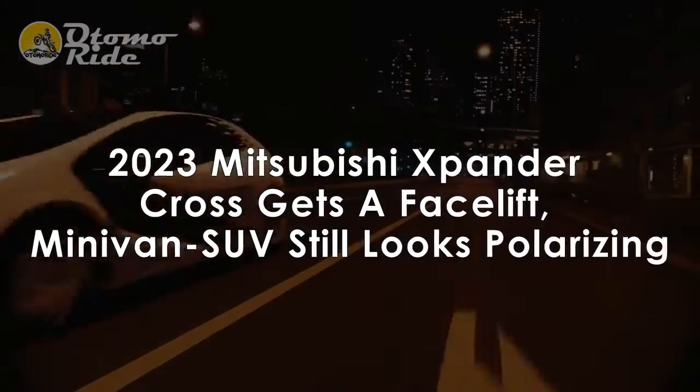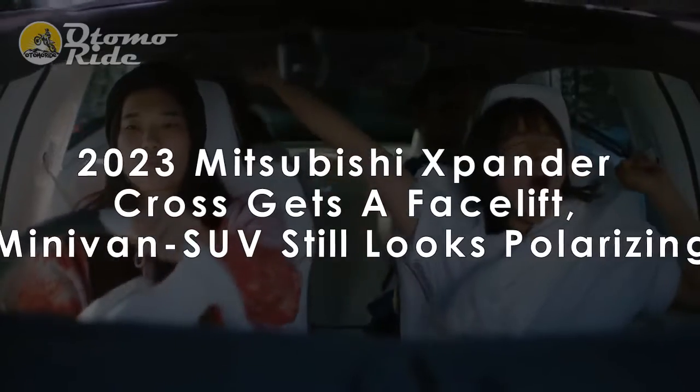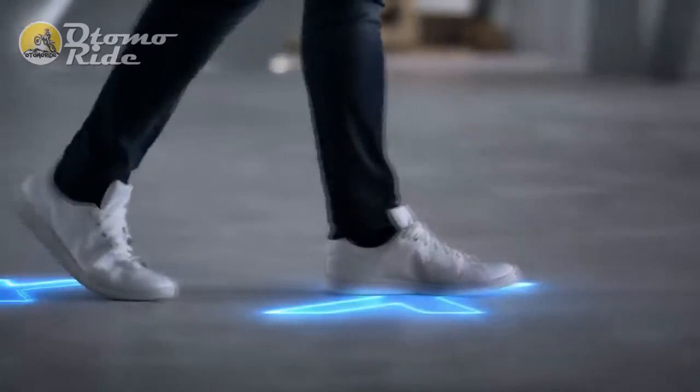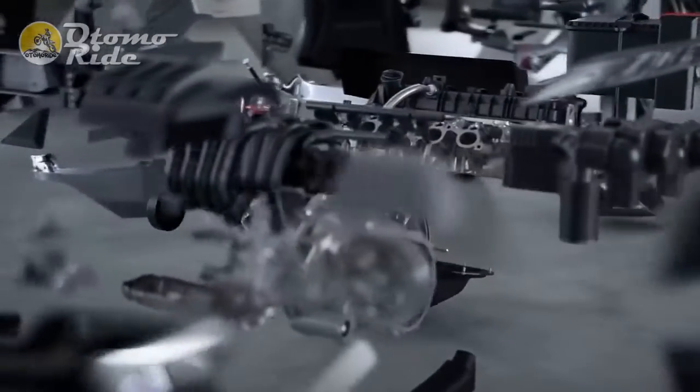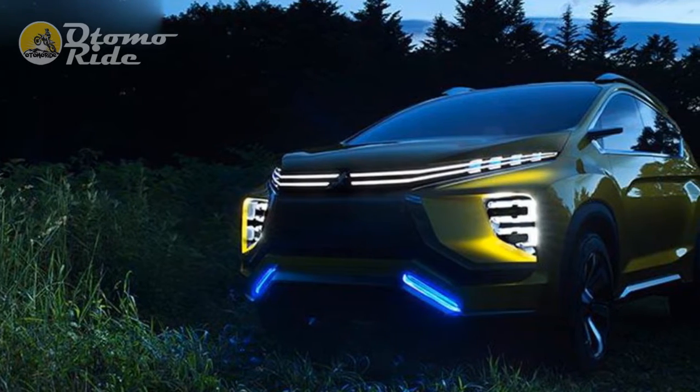2023 Mitsubishi Xpander Cross gets a facelift, minivan SUV still looks polarizing. Because everything has to be an SUV these days in one way or another, the Mitsubishi Xpander Cross is a high-riding minivan with a somewhat tough look. It was launched less than 3 years ago and is already getting a facelift.